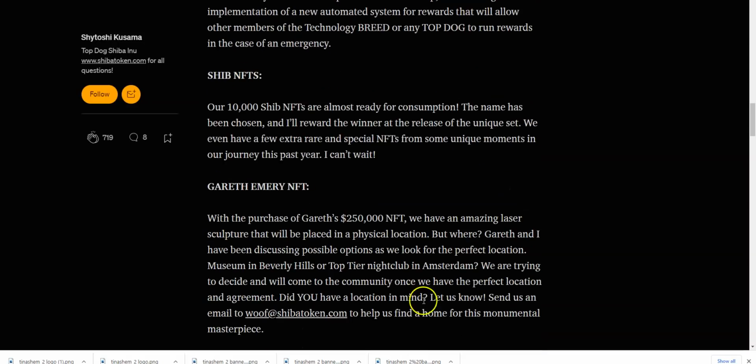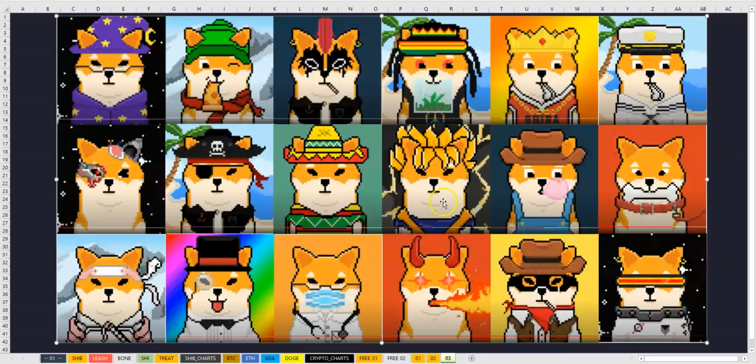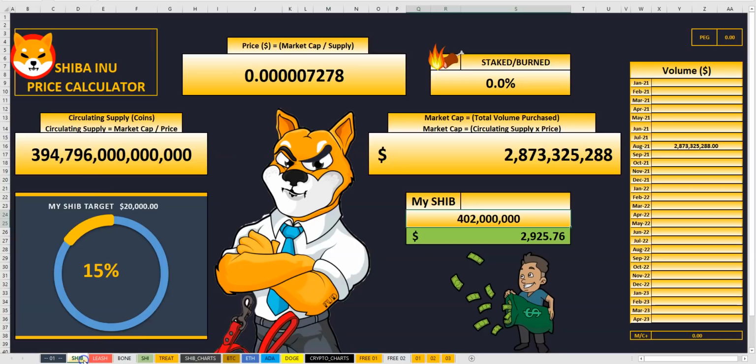And then he talks a little bit about NFTs. Let me see if I have a graphic for NFTs. Now, Shytoshi then discusses NFTs by saying that they're almost ready for consumption. He mentions that the name of the set of NFTs has been chosen, and the winner will be announced soon. He also mentioned that there are going to be extra rare SHIB NFTs, which will also be released. So for those of you who are interested in NFTs, that's going to be something pretty cool. And that's pretty much the gist of the updates, guys.